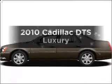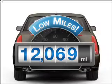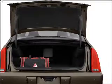Check out this 2010 Cadillac DTS. Travel the roads in style and comfort in this great vehicle. Why worry about high mileage? Choosing a ride with lower mileage is the right choice for your busy life. With a powerful 8-cylinder engine that responds smoothly to its automatic transmission, premium wheels lend a distinctive appearance.